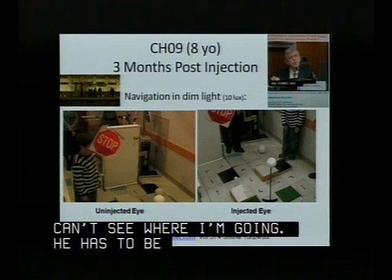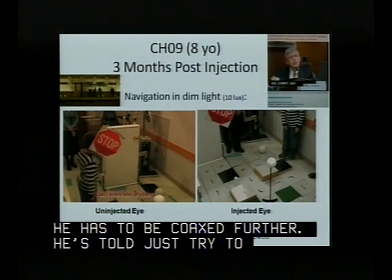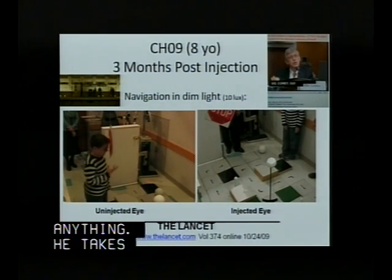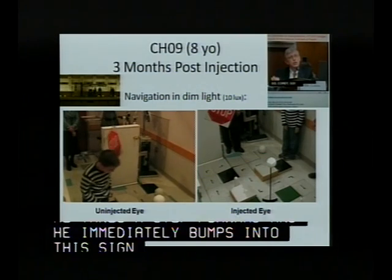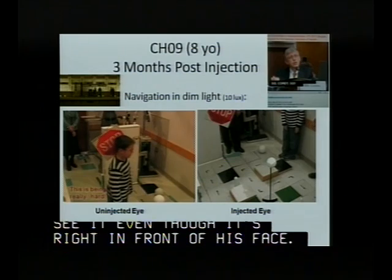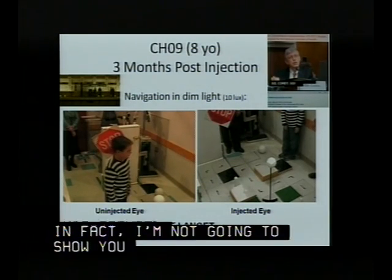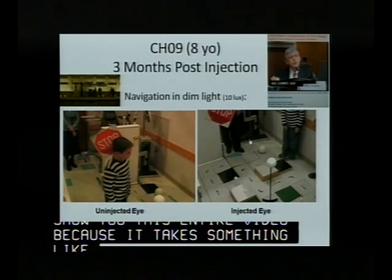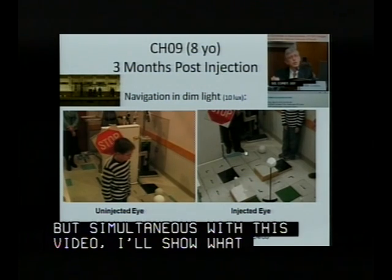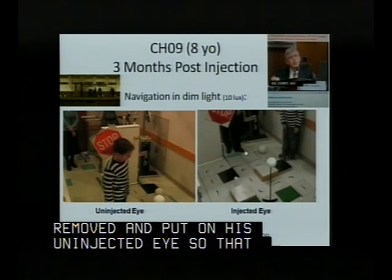He stops here, he has to be coaxed further. He's told, just try to take a step forward, take a guess. He says, I can't even see anything. He takes a step forward and he immediately bumps into the sign because he can't see it, even though it's right in front of his face. And it takes him quite a long time to get through this course. In fact, I'm not going to show you this entire video because it takes something like 11 minutes. But simultaneous with this video, I'll show what happens when the patch is removed and put on his uninjected eye so that he is using his injected eye to get through the course.